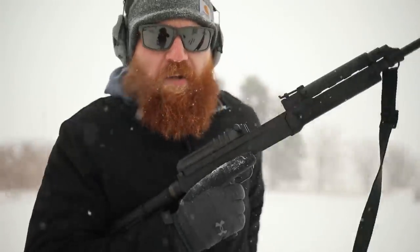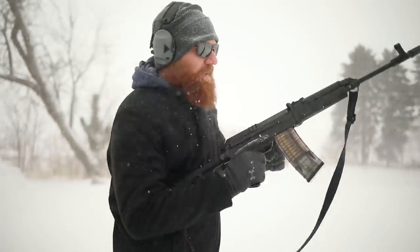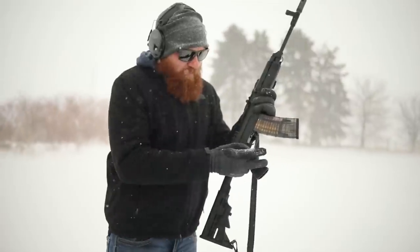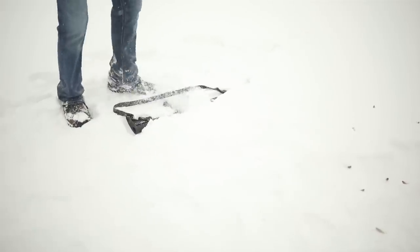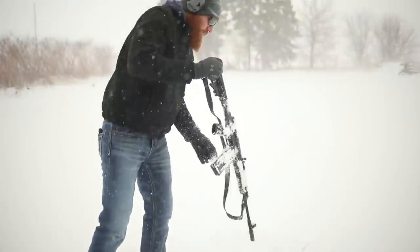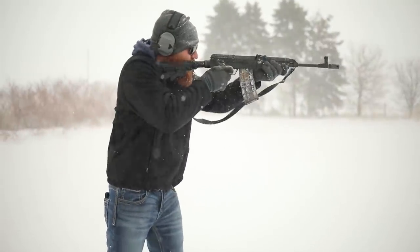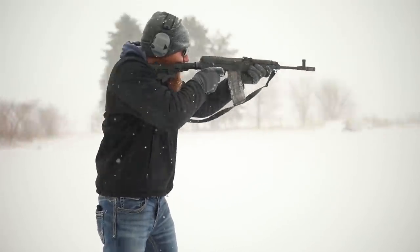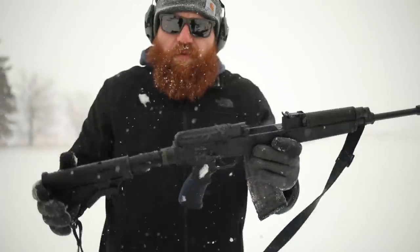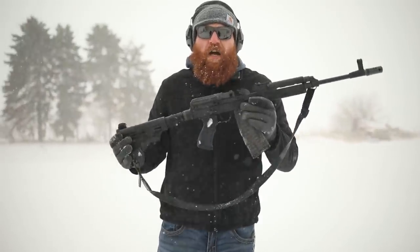VZ58 is one of my favorite AK pattern rifles. This is obviously running 5.56. Throw the safety on here, which is in reverse, and we'll put it in the snow. As you can see, no problems. 10 below zero. Tons of snow, tons of stuff in the gun. It doesn't care, it just runs.